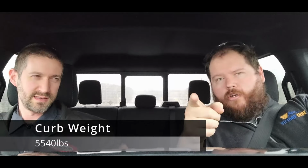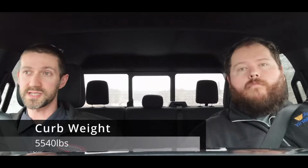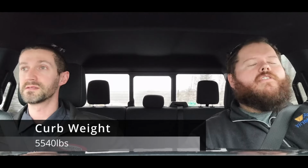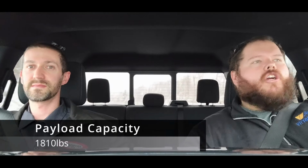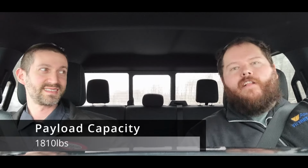F-150 Lightning, we'll put it on the screen right here. The Lightning, for example, is about 6,700 pounds. So this is probably around 6,000 pounds, maybe even less. So we're almost doubling the weight of the trailer to the weight of the truck. Yep. Plus all your other factors. Sure, great, you can pull it. Good job. Get it stopped. Tell me how you feel after you get it stopped.